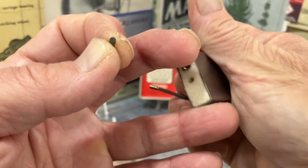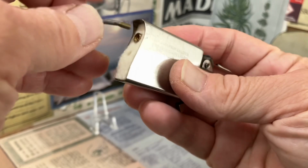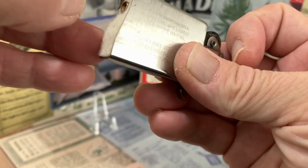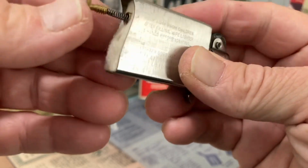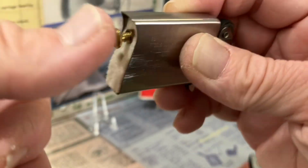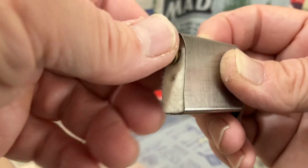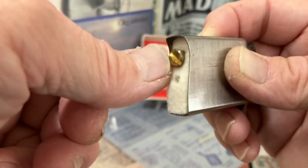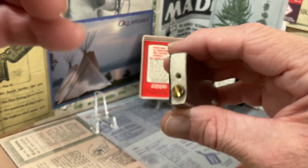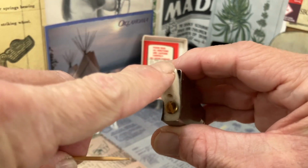Looks like that has been grooved, maybe way back then. That flint may have been in there since 1982. So, clear flint tube. Clean felt pad. Clean underneath.